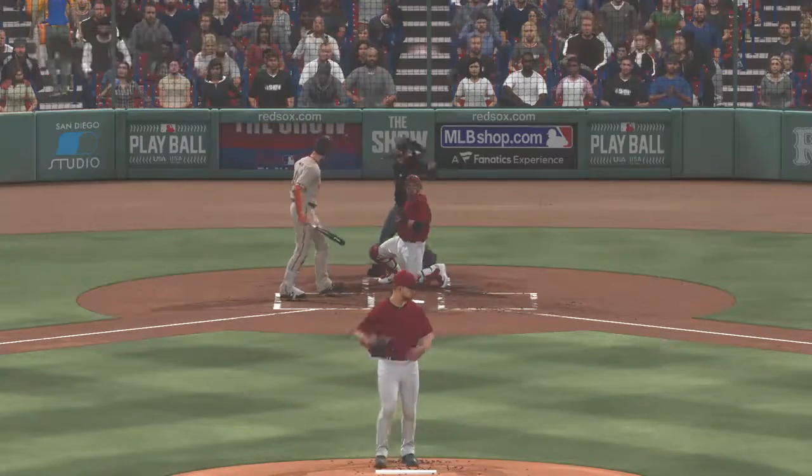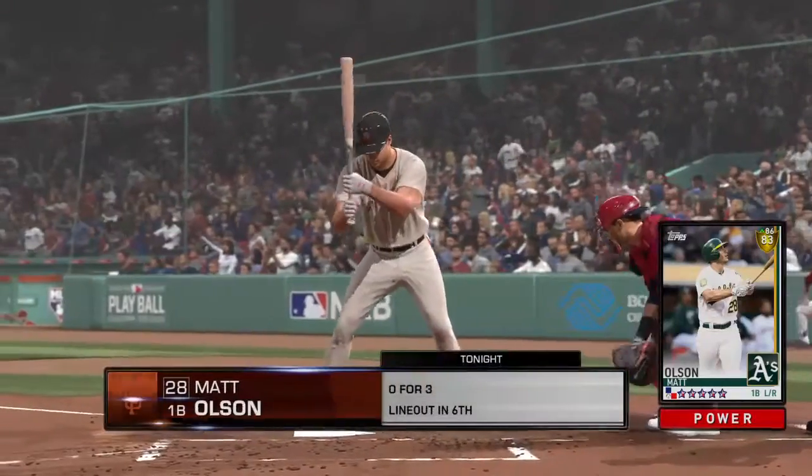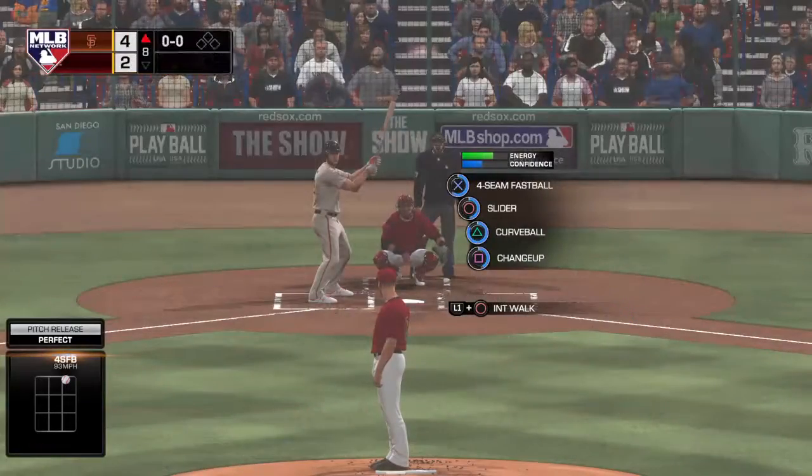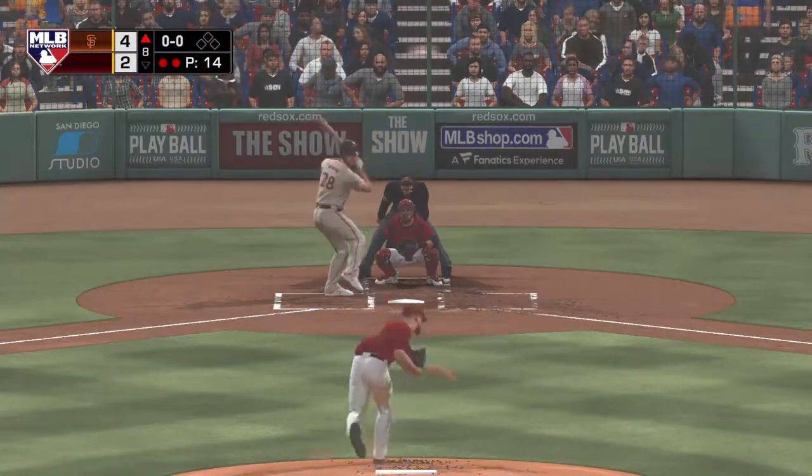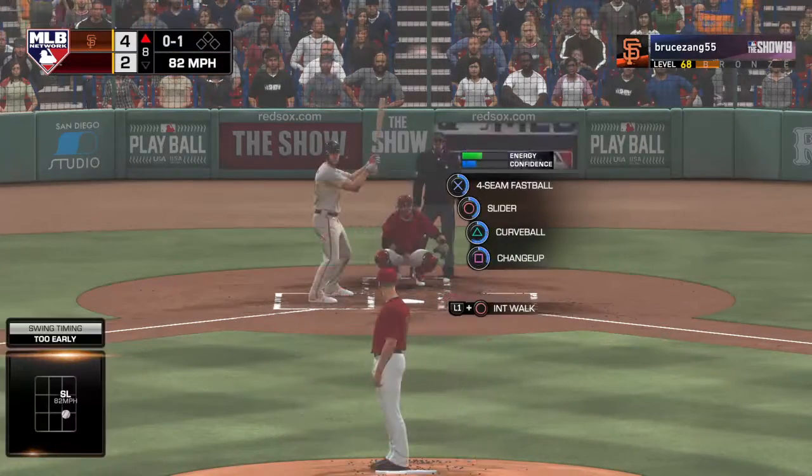He takes strike 3 called on the fastball. Couldn't pull the trigger, and there are 2 away. Now batter, digging in, Matt Olson. He lined out in his last trip, so looking for better fortunes here.